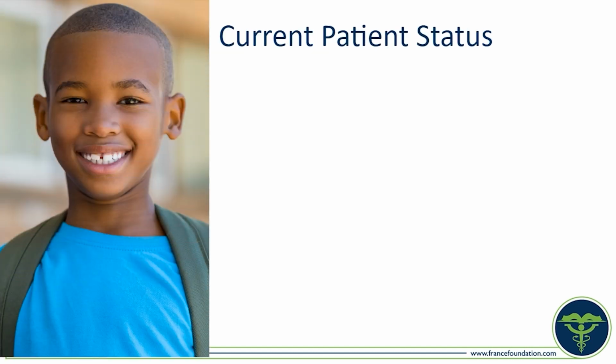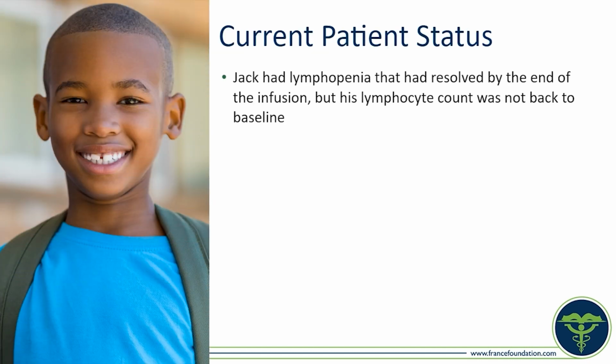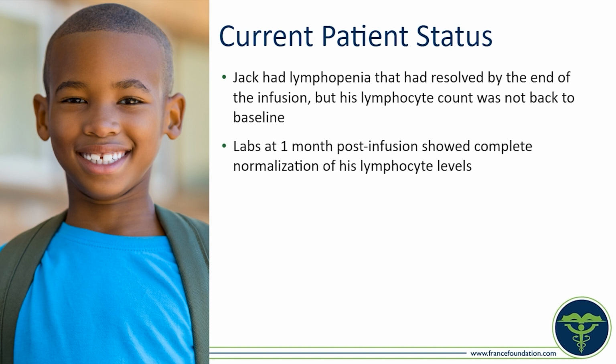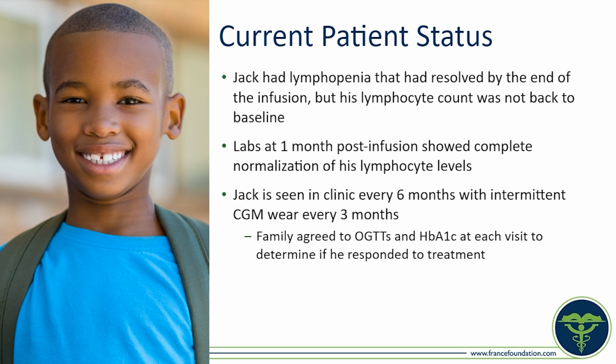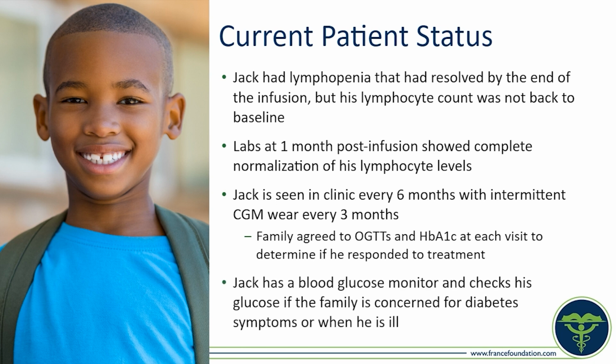Getting back to our case study, Jack had lymphopenia that had resolved by the end of the infusion, but his lymphocyte count was not back to baseline. Labs at 1 month post-infusion showed complete normalization of his lymphocyte levels. Jack is seen in clinic every 6 months with intermittent CGM wear every 3 months, and family has agreed to OGTTs and hemoglobin A1C at each visit to determine if he responded to the treatment. Jack has a blood glucose monitor and checks his glucose if the family is concerned for diabetes symptoms or when he is ill.